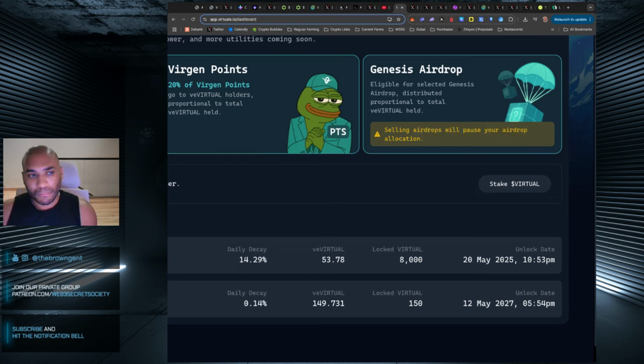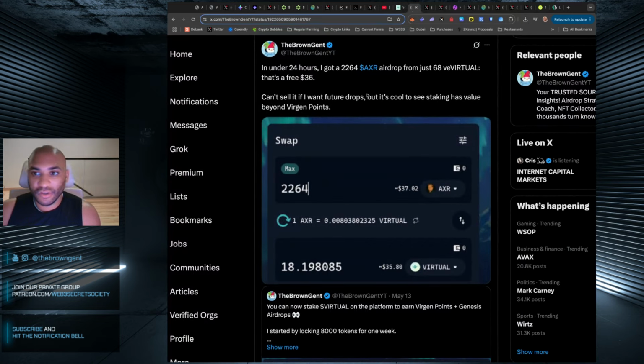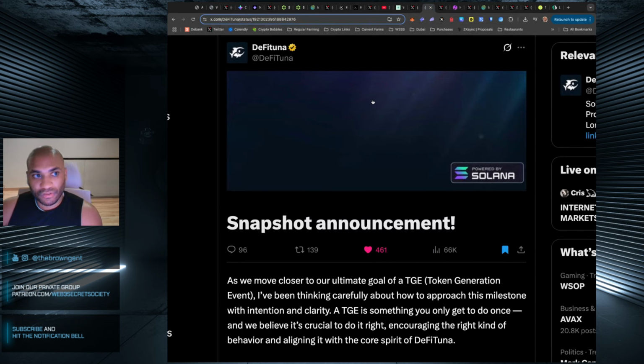So my recommendation, if you do want to sell, is accumulate enough of them and then sell, versus selling early and then not getting any more. And a lot of those tokens, after a certain point, sort of stagnate on their value. So might as well. You can see here, in the first 24 hours, when I was only staking with the 1 week component, I had 68 veVIRTUAL. I got $36 basically. So very cool. Definitely check it out.